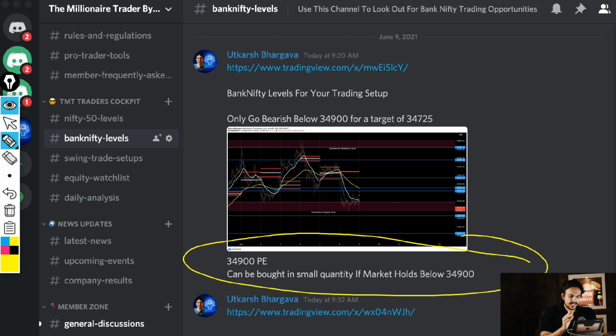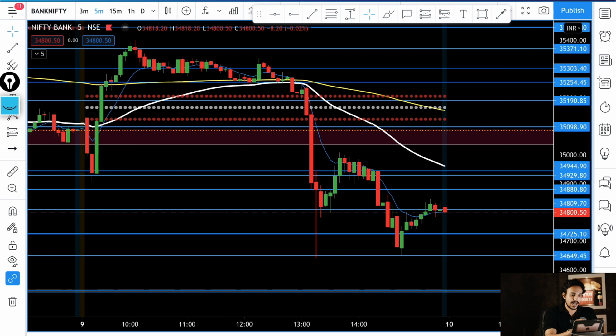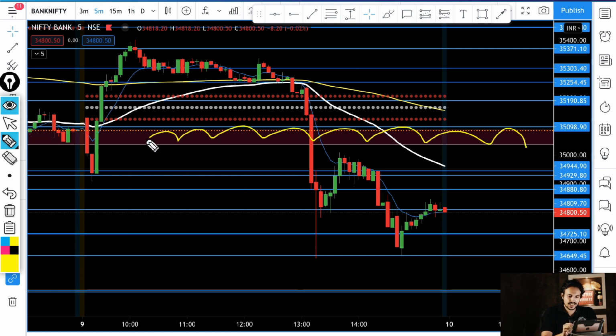So I said that 34,900 PE can be bought if Bank Nifty goes below 34,900 levels. So let's go back to the charts and discuss why. Can you see that very clearly over here? 34,900 was a very near out of the money put option when I said this. So why did I say that? Because if the institutional support zone breaks, there is a high possibility that the index can come down and test further the 34,600, 700 zone. So that's what I said.